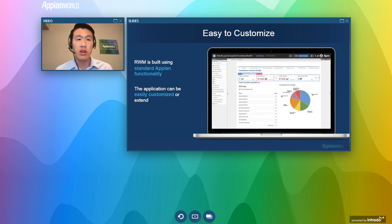As mentioned, RWM is easy to customize. It's built using standard Appian functionality, so anything that you would want to change to adapt to your business needs, you have a low-code platform to be able to do so. What we have done is we've given you a baseline to start from using Appian best practices that you can then change to whatever business case you need to satisfy.